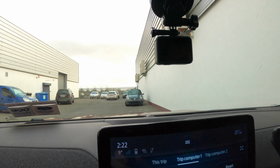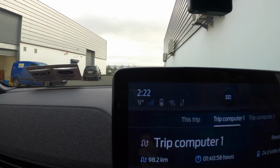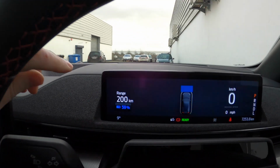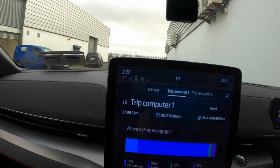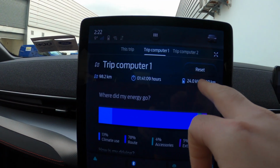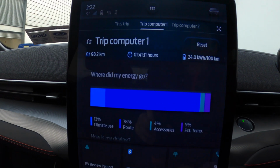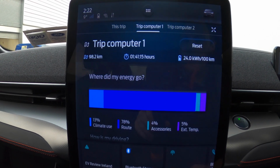Just here in Castlebar, just about to leave, so it is coming up to 2:30. I did about an hour and a half charging on the AC unit in Castlebar, and that got me up to 200 kilometres. We've done 100 kilometres nearly. We've been an hour and 40 in the car, 24 kilowatt hours per 100, and there's your breakdown: 13% climate, 78% route, and this is going to get me now to Mullingar.